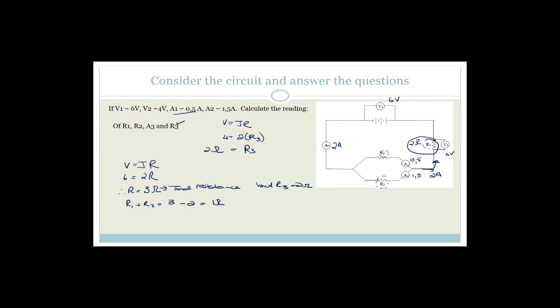So what else do we know? If we put a voltmeter across here, do you agree we'd get the total voltage across this? If the combination of the resistance is 1 ohm and the current coming through here is 2 amps, let's call this V2. V2 is equal to IR, where I is the current across both resistors, and R is the effective resistance of R1 and R2.